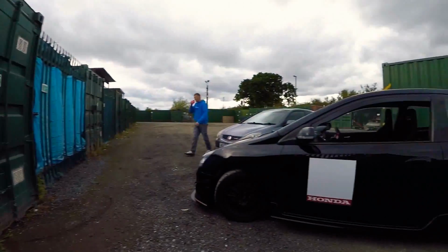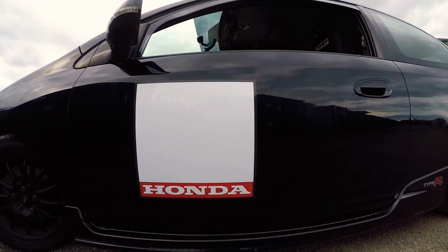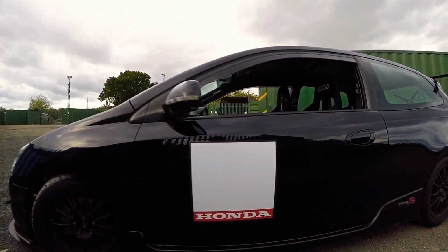Most importantly, decals on the side. We all know that adds extra brake. It's not been mapped in yet, but hoping to make 10 brake aside.